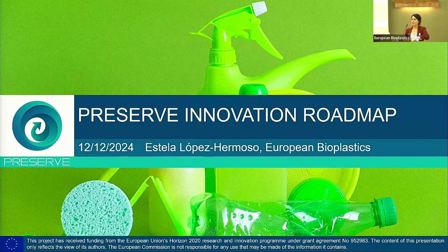As Mara just explained, we at the Preserve project all together have created this innovation roadmap. This was one of the objectives that we had at the end of the project, a roadmap where we summarize yet again what we have done in the project. This is a public deliverable. This is already online, and we will be sharing it with you.